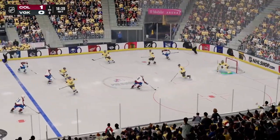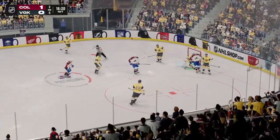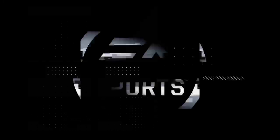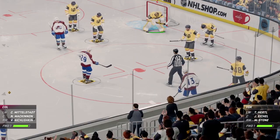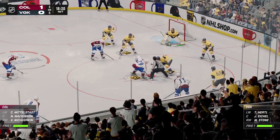Moves the puck along the half wall. Oh, great save and a beauty on the play. Hill's got the puck, and he's going to hang on. Lots of time left in this period. 1-0 to score.